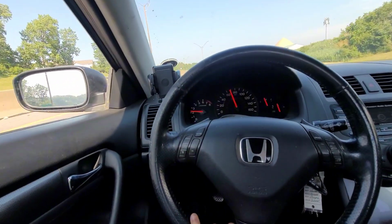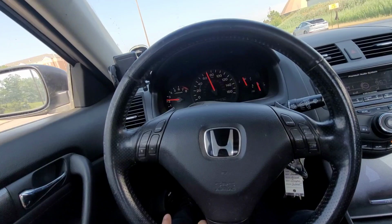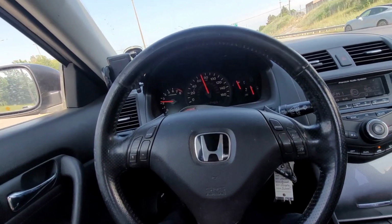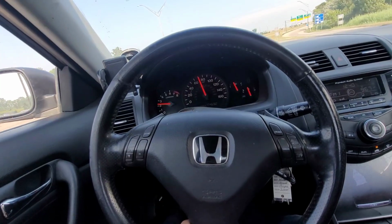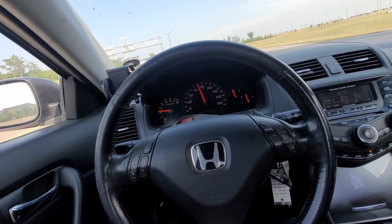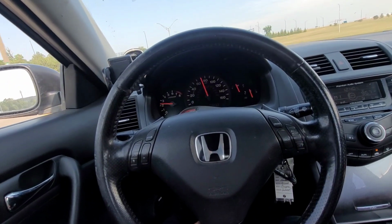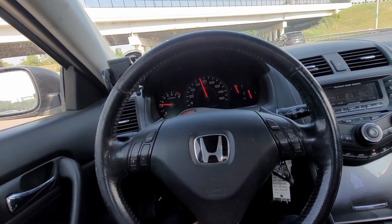$500 something for the clutch is okay. It's not too bad. But $700 something for a flywheel. My clutch setup, lightweight flywheel and clutch for my blue Civic, I got Stage 3 from Action. It was like $600 something. Yeah, that's a big difference. I'm gonna pay like $1,400 for this thing.